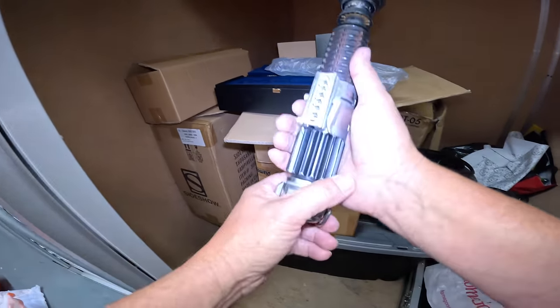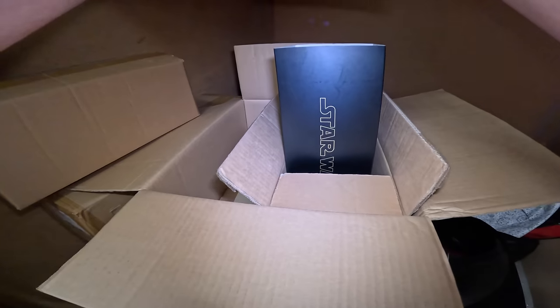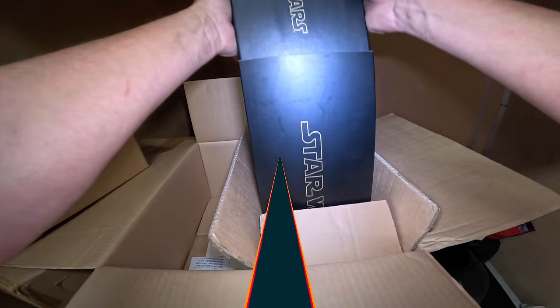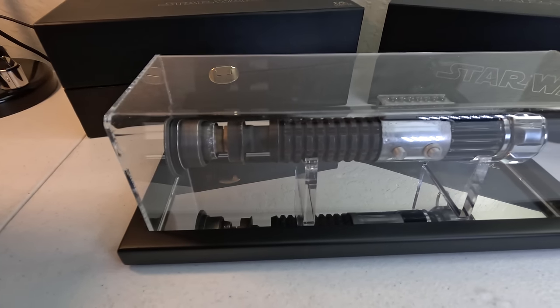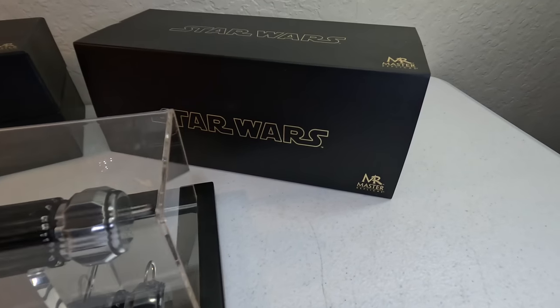And it goes in that display case. This is a really nice piece. That's a beautiful piece right there, guys. I'm really happy that was in here, because that was my biggest fear about this locker, that these were going to be some empty boxes. Okay, here's what this looks like all set up in the display box. It is a cool piece. I must admit, I think this is a cool piece.